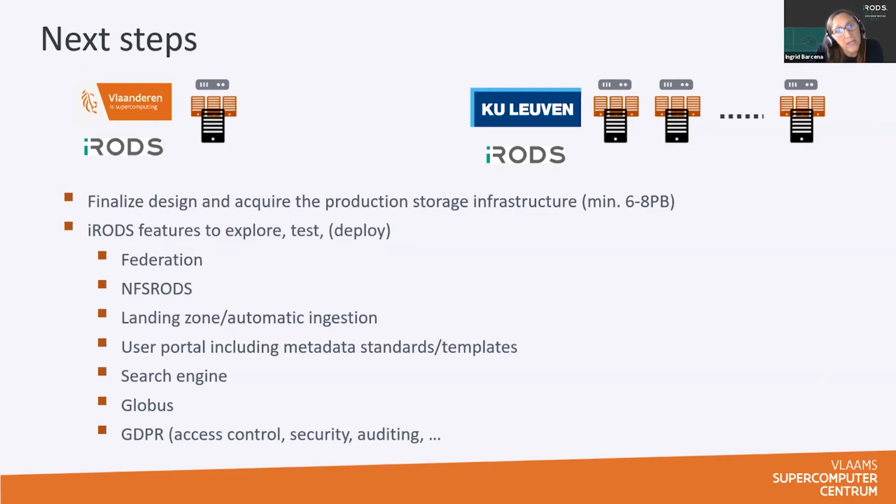We have to finalize the design and buy the production storage infrastructure. We are talking for the HPC about a minimum of 6-8 petabytes. And we are going to explore, test, and deploy some features that are important for us: federation, NFSRODS, landing zones, the user portal, search engines and indexing, Globus also, and also, very important, as has been mentioned before, we see the need for data that has to be GDPR compliant: access controls, auditing, security, etc.